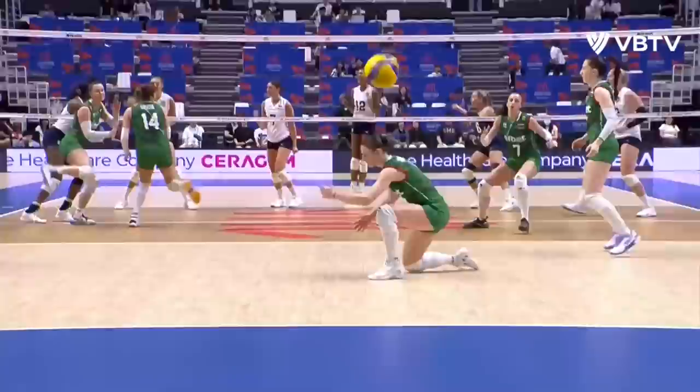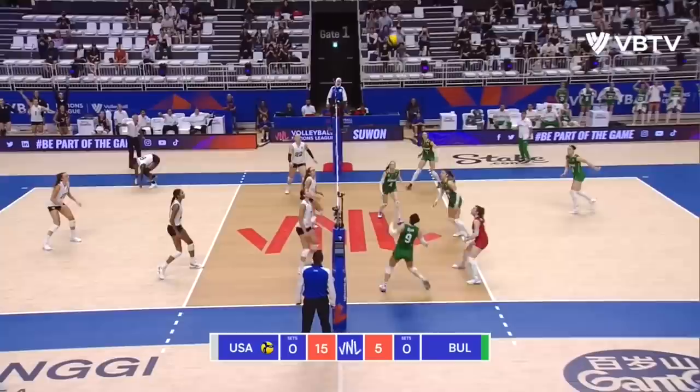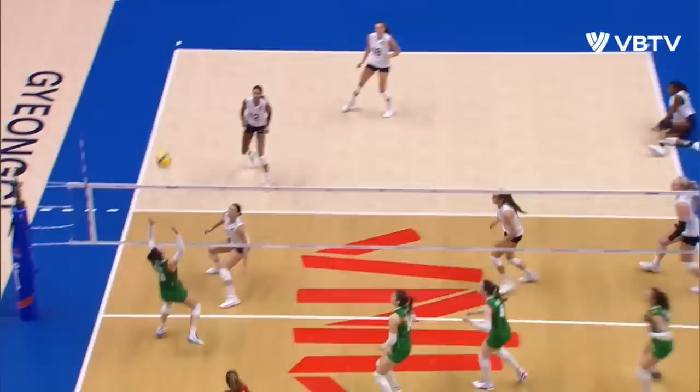Good pressure serve, but nicely taken from Pascaleva. Recycle for Bulgaria. Nikolova. Oh. Well, somehow USA get it back, but they're out of shape for the bench one. Karch just has a little smile. Breon Butler taking the ball off the shoulder, keeps it up. Becheva getting that dig right.